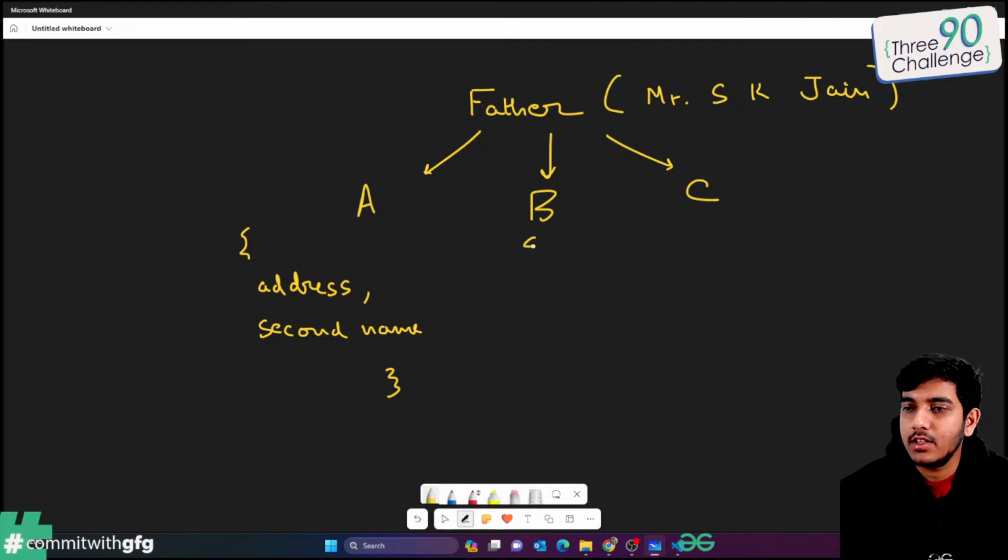So similarly, other children will also be inheriting some properties from their father. Child C would be inheriting some properties from their father. These are some properties which they are inheriting from their father. They can have some unique property of their own also. For example, this particular child likes to sing. He likes singing.